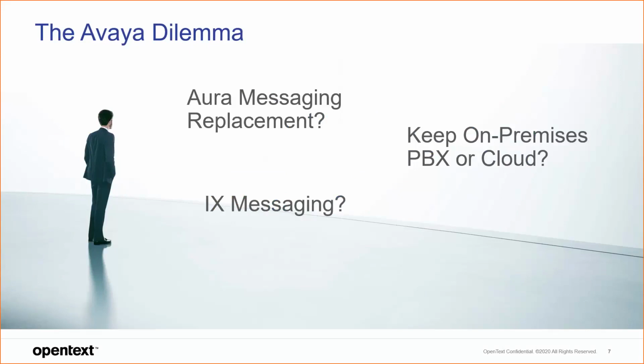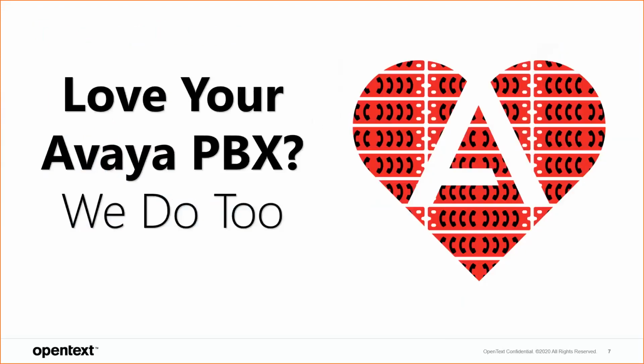The PBX, Avaya is making a strong push towards the cloud. Are you going to keep your PBX on-prem? Are you going to move to the cloud? What's the replacement if you're sitting on an Aura messaging or even a modular messaging? We've talked to some customers recently still on modular messaging. Is IX messaging the best solution for you?